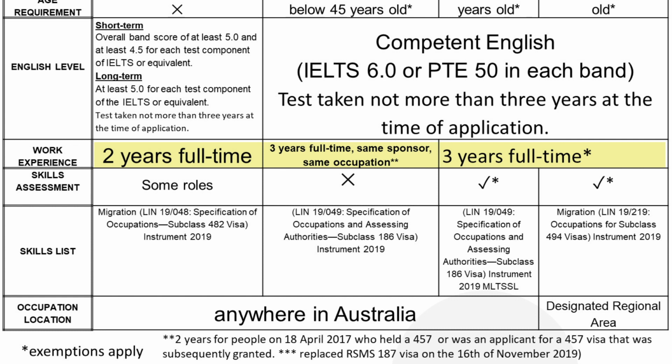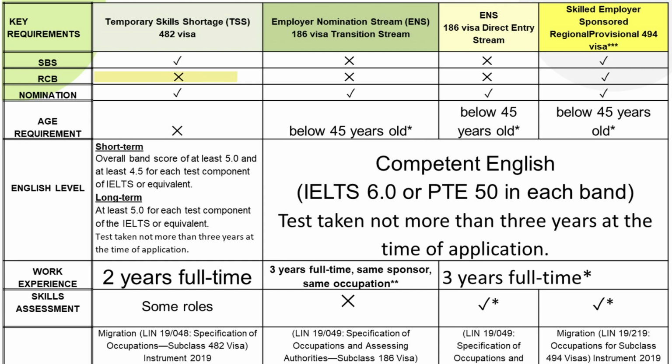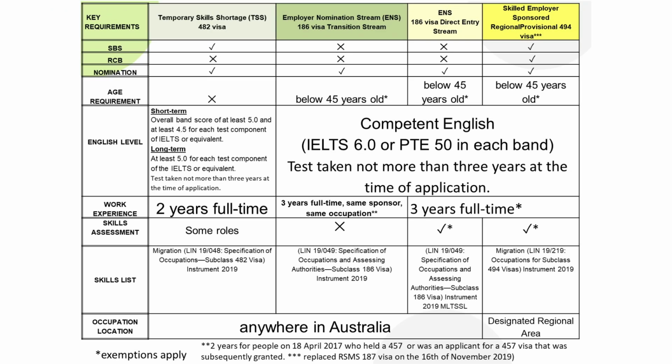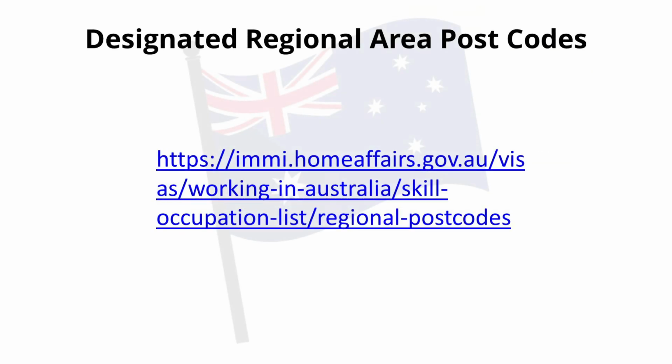ENS is 3 years. 494 visa is also 3 years. And they have an additional requirement, which is the RCB. There's also location. So most of the visas, 482, 186, they don't really require where the occupation is located. But the 494 visa is a regional visa, and therefore you should be at a designated regional area. So there are postcodes for that, which is shown in the presentation slide.